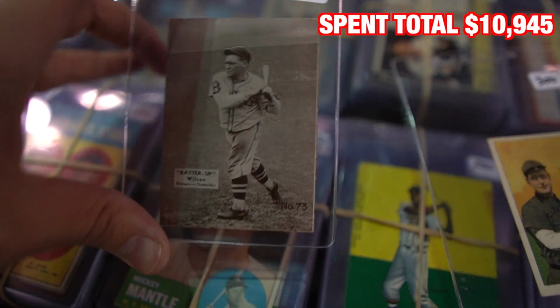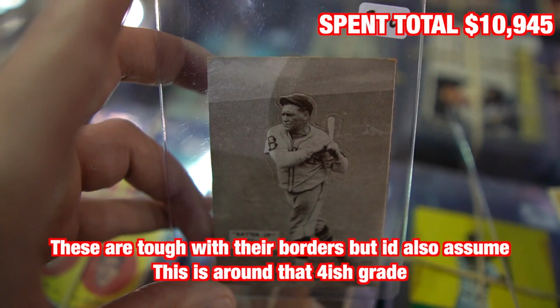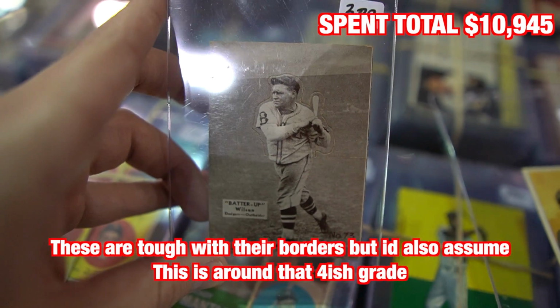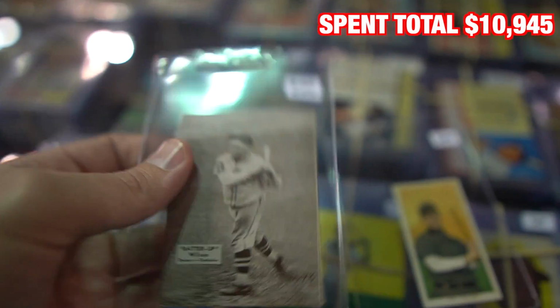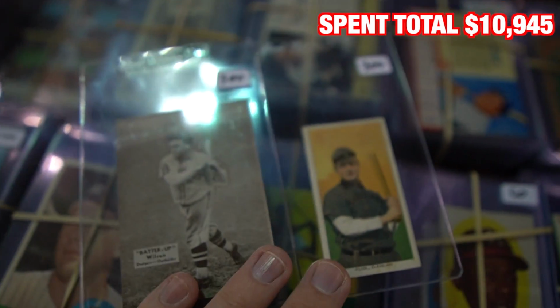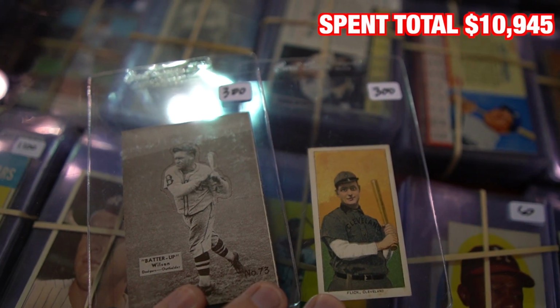And then we have a Hack Wilson, doesn't have many cards. These are tough with their borders, but I'd also assume that this is around that four-ish grade. That's what my prediction is. Either way, 525 for the pair. Let's see what they do when they come back.